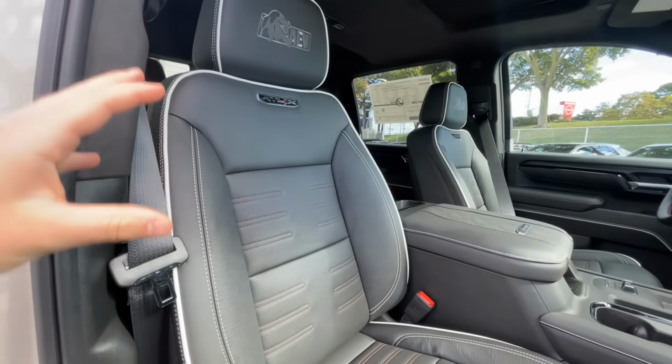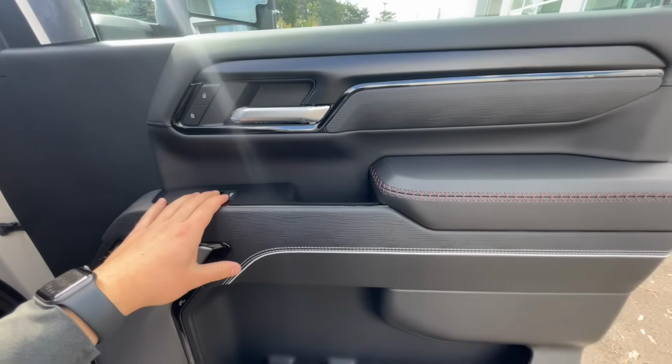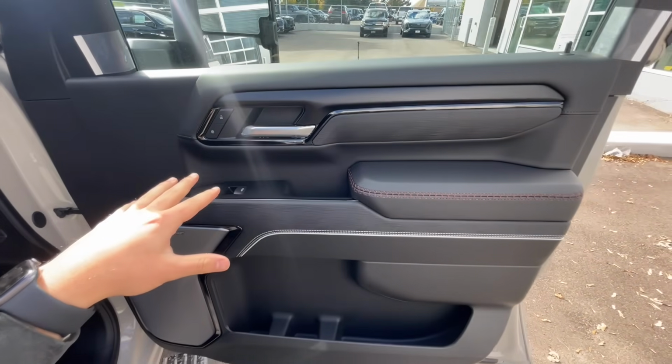I liked the fact that they went all black with some white. So we'll start here with the door panel. So we can see we've got all soft touch here, lock and unlock, window control here, white stitching and piping, and then we got some more soft padding, wood trim here. So I think the door panel looks good.